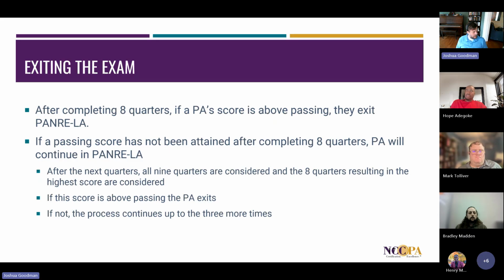If that is not the case, we take those 8 quarters, you get another quarter after that, in the 10th quarter, we go through that same process again. So you get multiple attempts to exit the exam. You can exit as soon as 8 quarters have been complete. That's the first time we'll consider exiting you from the PANRE-LA.